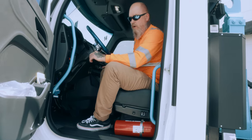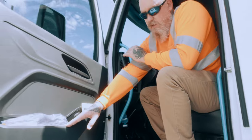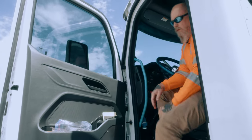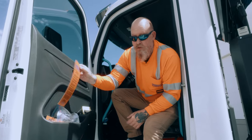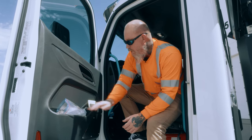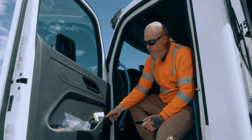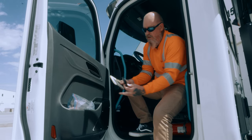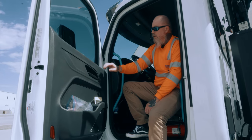Let's talk about the door. In the door, I've got a nice little map pocket. I use this for my rate cards, so I have these in my door right here. That's what I use the map pocket for. I also keep my remote in here. And this is where I keep all of my scale tickets, so that I can reconcile at the end of the day, the end of the week, the end of the month. I keep that there with the remote.